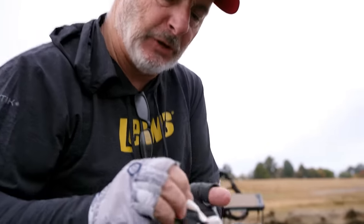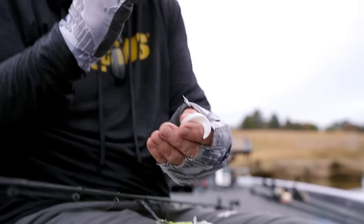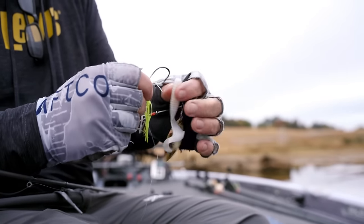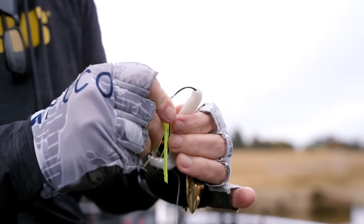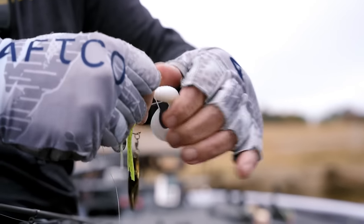Pretty simple. This is a Rage Grub. You can see it's got that big flange right there. That's what catches that water and really pulses. Gives it that shad look. I like the tail up 99 times out of 100. I want that tail up. So I'm gonna rig this just like this. Slide it up on the hook of the spinnerbait, come through about 3/4 of the way down. And then I want that tail up.